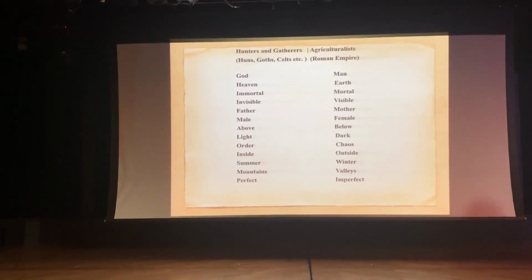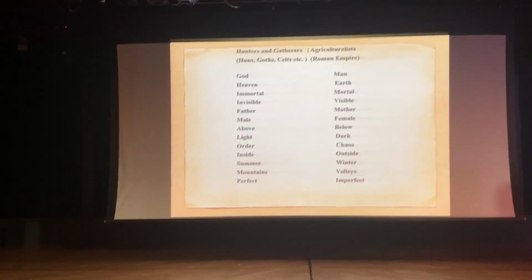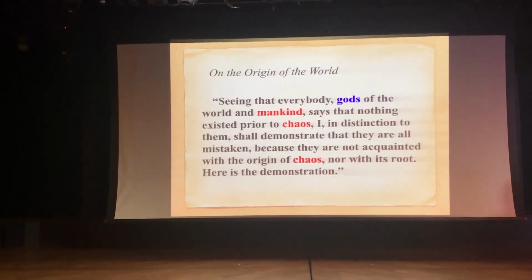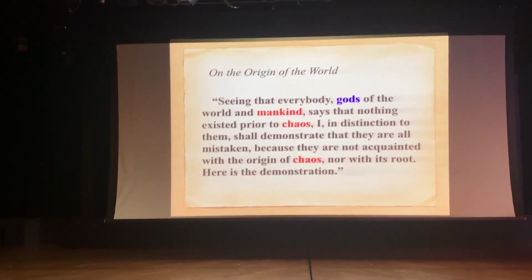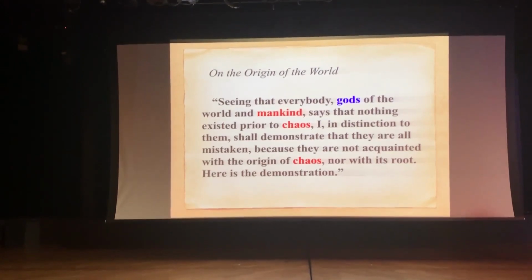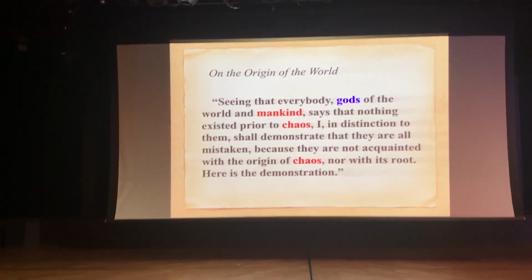Very simple cipher. Now, watch what happens when you apply this cipher back to the opening statement On the Origin of the World. And this made Captain Tortora's hair stand up. Okay? I color-coded it just to make it easier for you. Blue is hunters and gatherers, red is agriculturalists. We can read this together. What do the gods stand for? Hunters and gatherers of the world and agriculturalists. Says that nothing existed prior to agriculturalists. I, in distinction of them, shall demonstrate that they're all mistaken because they're not acquainted with the origin of agriculturalists, nor with its roots.